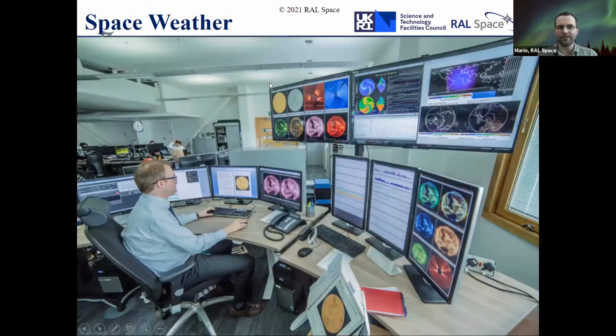But before I get onto that, I just wanted to show a picture here of the Met Office Space Weather Forecast Center. And as you can see, it's quite an interactive environment. They have many, many screens, many, many models, and many, many data sets. And you can here maybe see a little bit about the complexity of space weather in terms of how you understand it, and indeed how you forecast it using models.